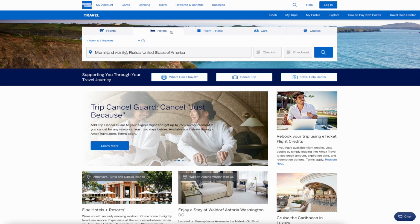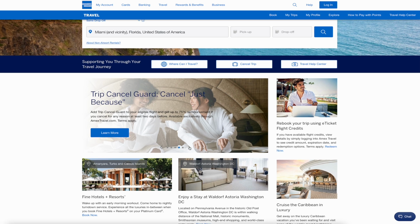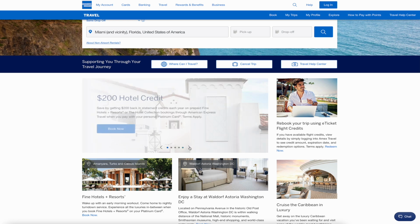Exact same thing, except the difference here is that, as you may have guessed, if you take a Chase or a Citi or an American Express, they all have their own internal travel portals that you can use to do essentially the same thing, except this time around, you're going to be able to use credit cards, or credit card points more specifically, to do this.